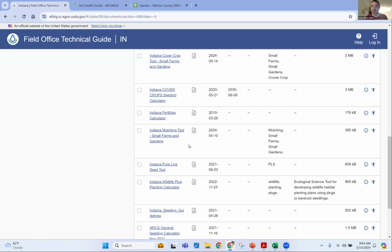Basically, it allows you to plan mulching on a farm. It could be used as what NRCS calls an implementation requirement. You don't have to be in a program to use it, it works great without one. But if you are in an EQIP program or other federal program, this helps provide that documentation and also planning to help get that done. We'll show you that in detail as well.